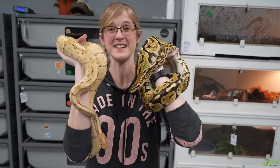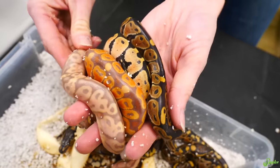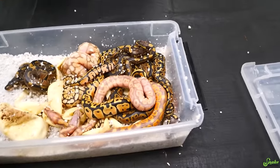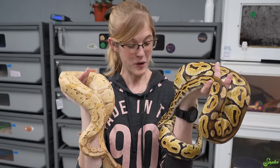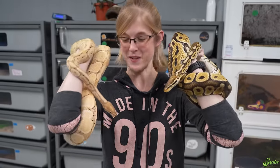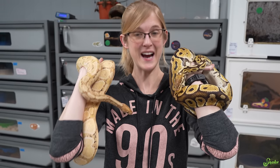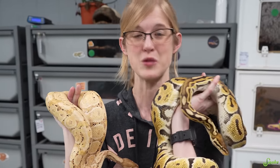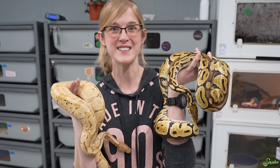So between these two, we should expect, just like last year, some normals, some pastels, bananas, and maybe some combinations. Maybe some specials in there, too. We might get a banana pastel, which would be really cool to get again this year. But we won't know until a couple months from now. Yeah, 55 to 60 days. I'm so excited for these babies. Last year's ball python clutch was one of the most exciting, honestly, because there was such a variety in the babies' colors. So I can't wait to do that again.